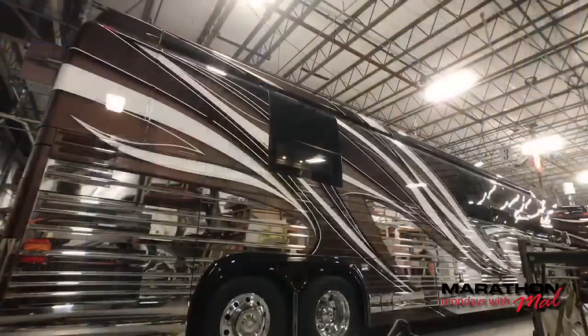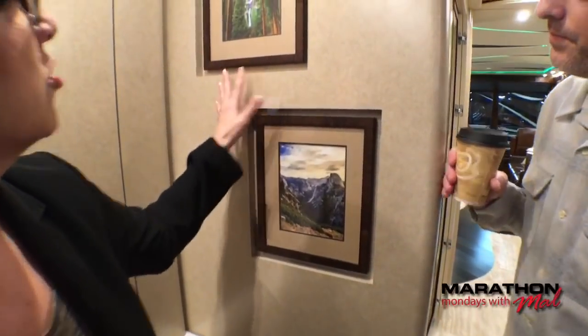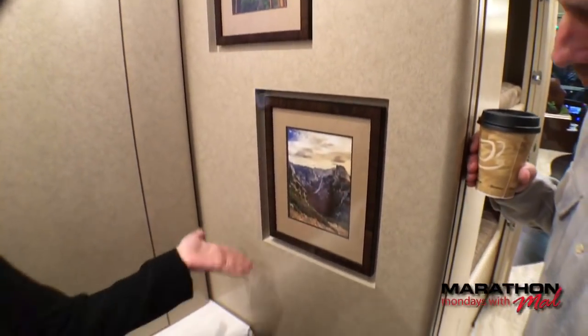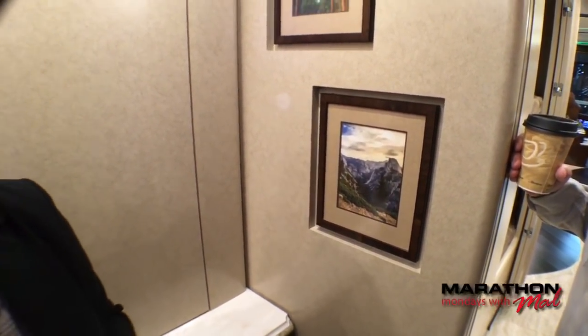Gosh, you know what though? You look at the side of this coach, really bold. I love the colors of the outside of this. And the recessed frames. Let's talk about that. I love this detail. Our engineers put these in so that our slides can come in and the artwork never has to be moved. We have these all custom made. We choose the artwork and the frames to go with our decor. I was thinking of an outdoorsy, active kind of family, and I chose the art by that.